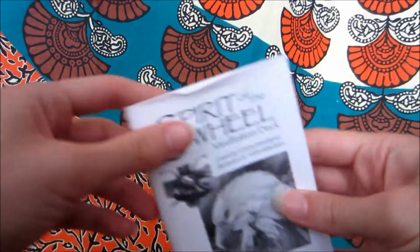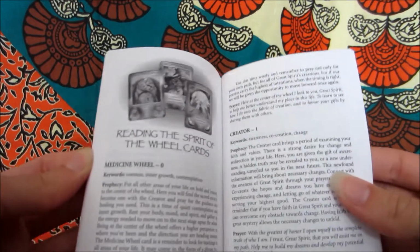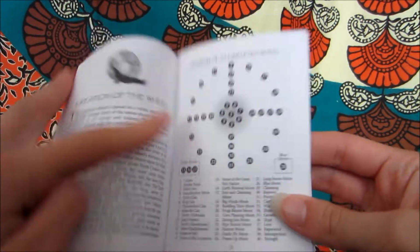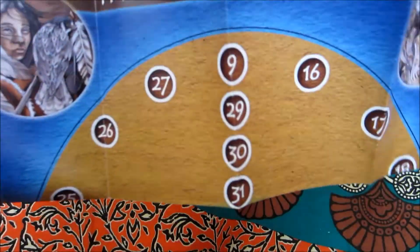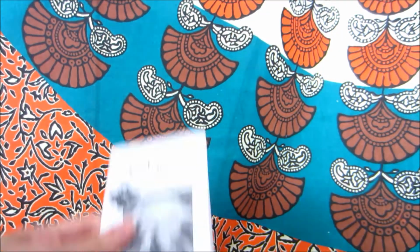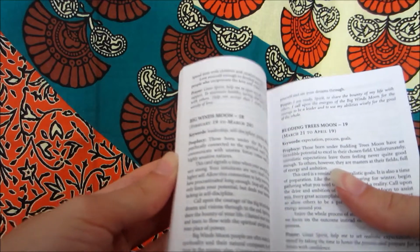Now, when I say the book is really beautiful, I don't literally mean the book. It is just a little white book, but the meanings for the cards are so thorough and so on point. Oh, this is actually the Wheel of the Year here, and so it has this poster that comes along with it. You can see there's this poster that you can line up all the cards on, but this book is so thorough and so well put together that even though it's a little white book, it really is enough for this deck.